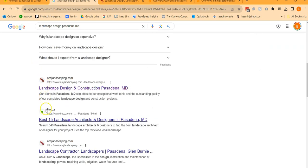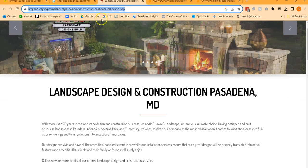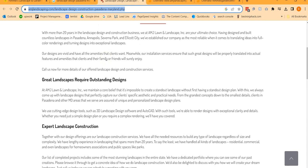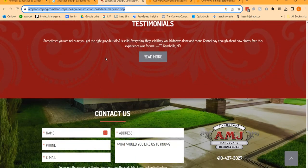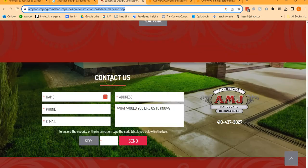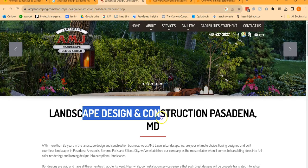And if we look at the websites below here, these are called the organics, and it's the same thing. You want to be in the top 3 so that people can find you. Let's take a look at this first one here, AMJ. We can see it's not actually their home page. It's a landscape design page that they have for Pasadena. So we can see they've definitely got some content on here, some testimonials. Not a whole lot on this page, but they do clearly have content.